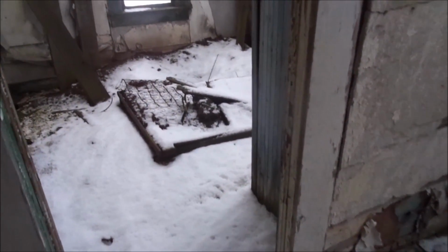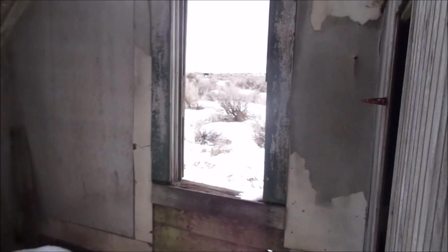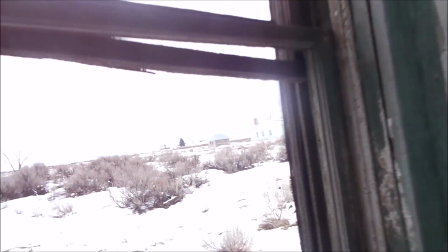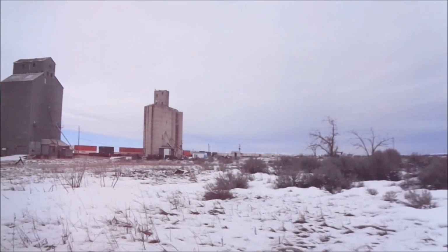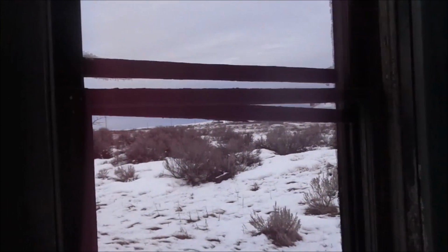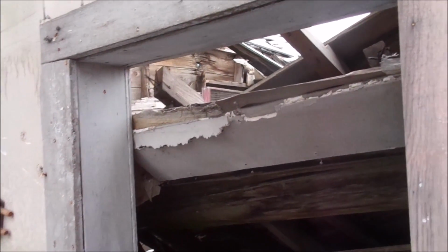So the ceiling is pretty much completely gone, and there's such a lean on these walls. They're starting to buckle. Now this might have been a little sleeping area. I see there's a closet, and hear that sound? Could you imagine living here with the train going by? Or at least staying here and minding this store or whatever it is? I don't know what it was. It's a little closet area right there. It's all fallen in too.